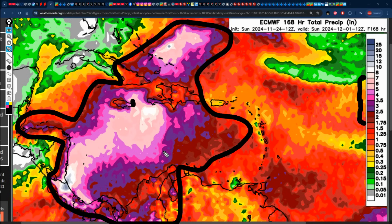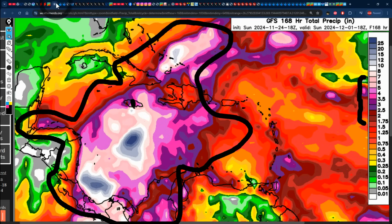And it's not only the Euro model that is showing this, but the GFS is showing something similar. Lots of rainfall going to be in store for portions of Jamaica over the next 7 days. We see a lot of it right there to the far south of the island in the blues that represent anywhere from 10 all the way up to maybe 25 inches of rainfall, if that actually verifies.